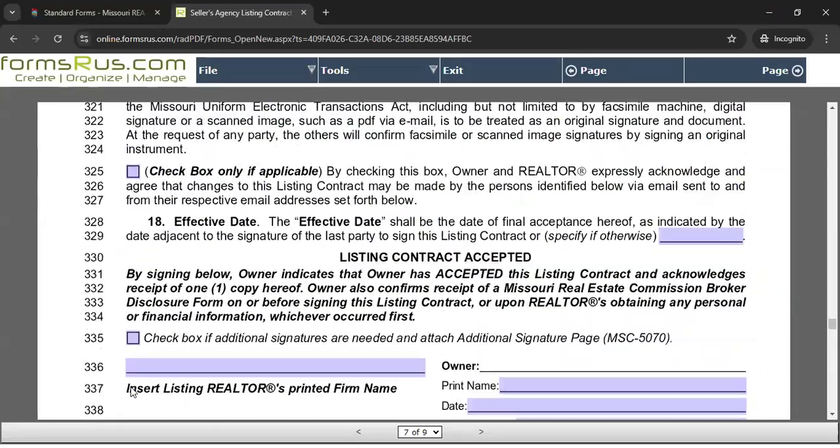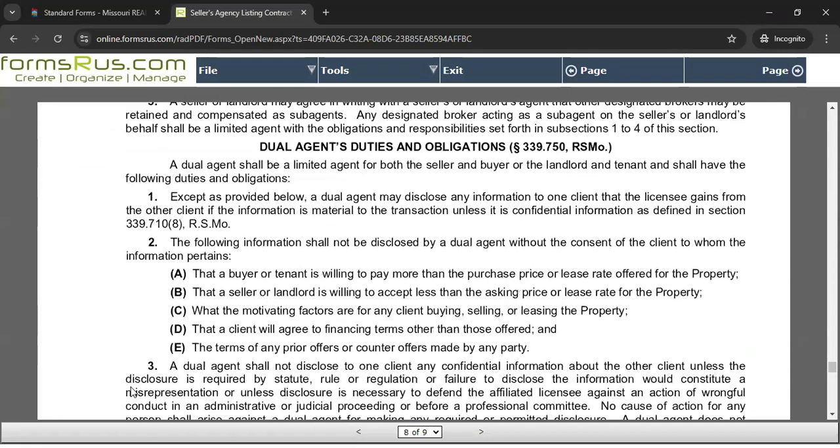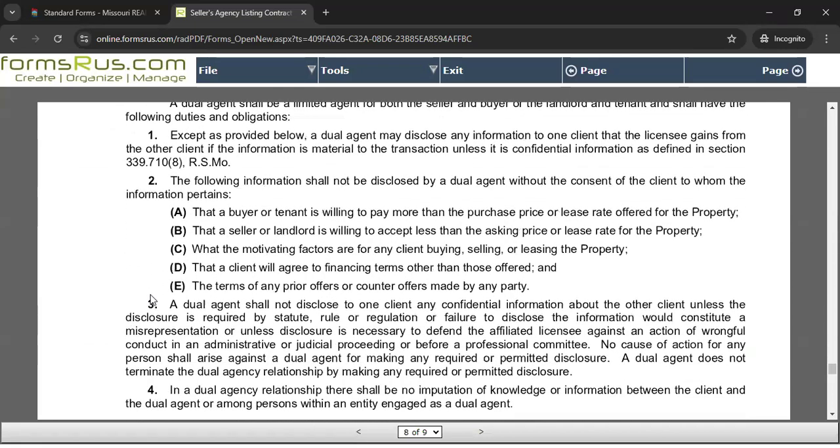And then I usually go the extra step, especially if I got somebody who doesn't really understand it. I'll bring them back to this page here that gives just kind of the nuts and bolts. I can't tell that the buyer's willing to pay more, the seller's willing to take less, what the motivating factors are of either party, that the client might agree to different financing terms, and Mr. Buyer, I can't tell you any other offers that we might have previously had on the property.